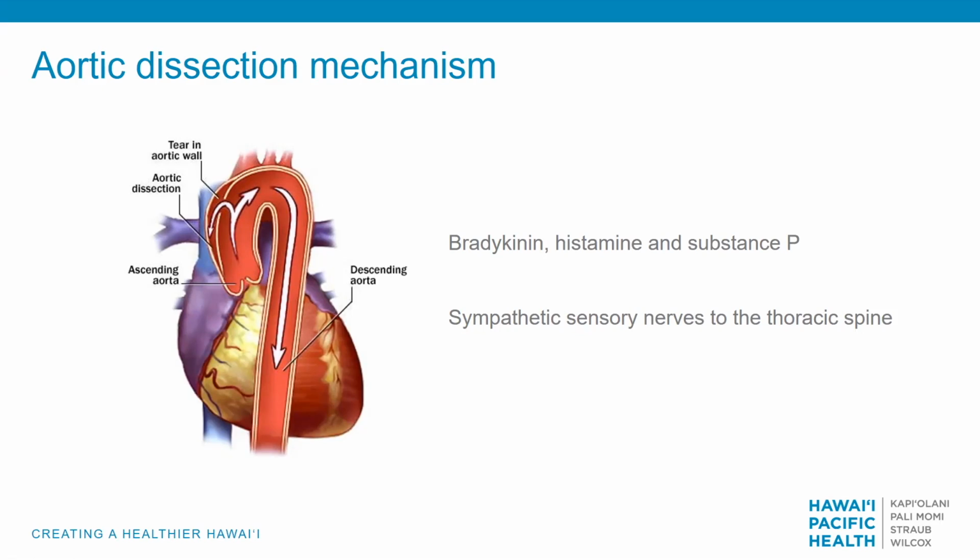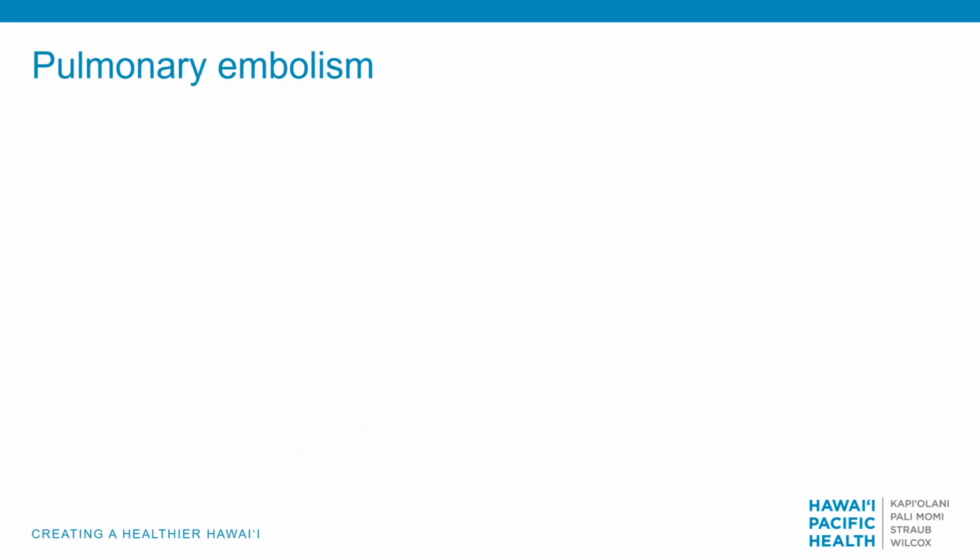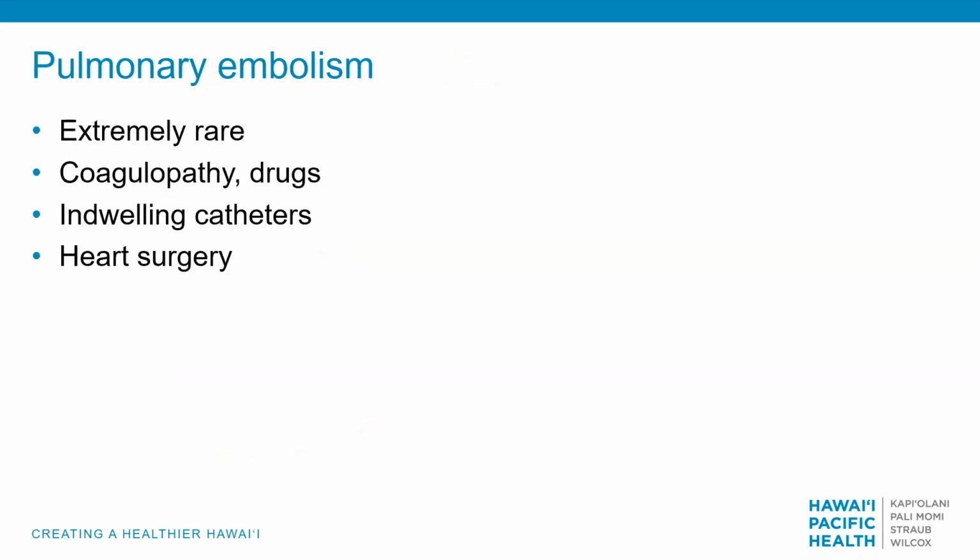So aortic dissection, again, does not go away, doesn't last 2 minutes, doesn't last a couple of seconds. It lasts until the surgery is done or the patient dies. So that's not a usual occasion in pediatrics. And the last one is pulmonary embolism. Now, this is extremely rare.